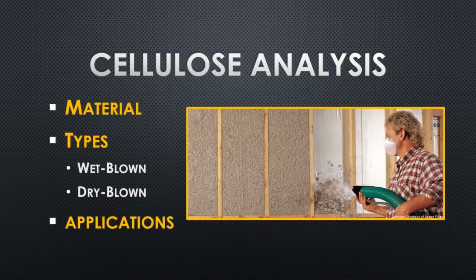It is installed with a wet adhesive or water because cellulose can't settle unless it is fixed with an adhesive or applied while wet. There's also dry-blown or dense-packed cellulose. It is used for installation at higher densities, above 3.6 pounds per cubic foot, and is blown in dry into a closed stud cavity. Cellulose can be used in new or existing homes, but it is used in fewer than 10% of homes today.